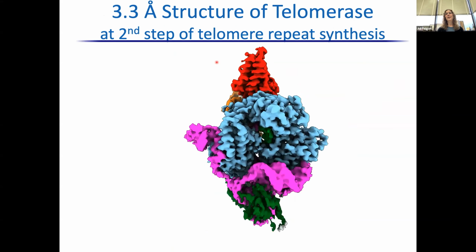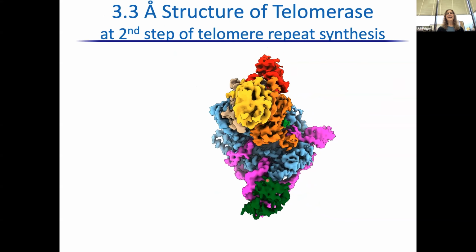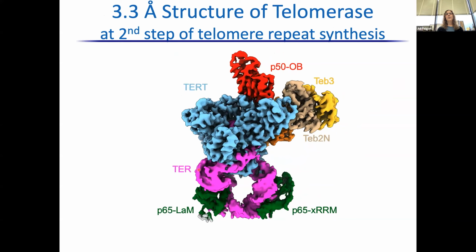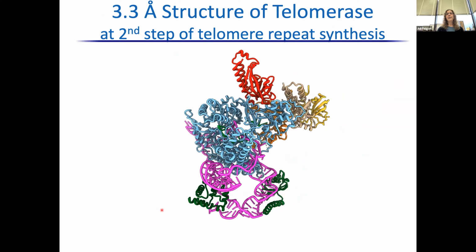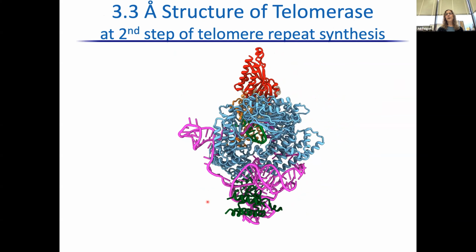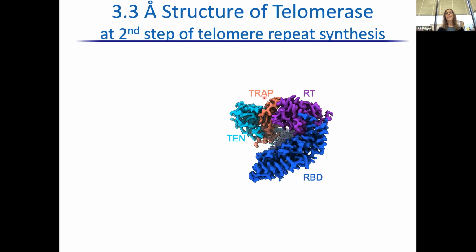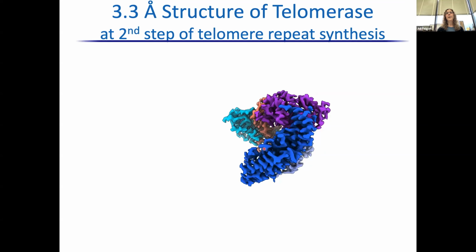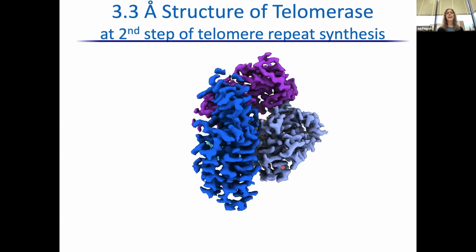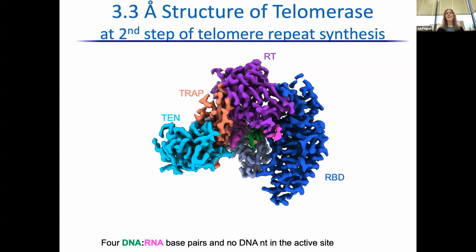You can see the beautiful density, and you can see the RNA wrapping around and where all the proteins are. And then here, you can see we also were able to model more of P65. So here is the TERT ring, the trap and tendomere. So here's the backside, the other side of the TERT ring. And now we're gonna zoom in on the DNA.